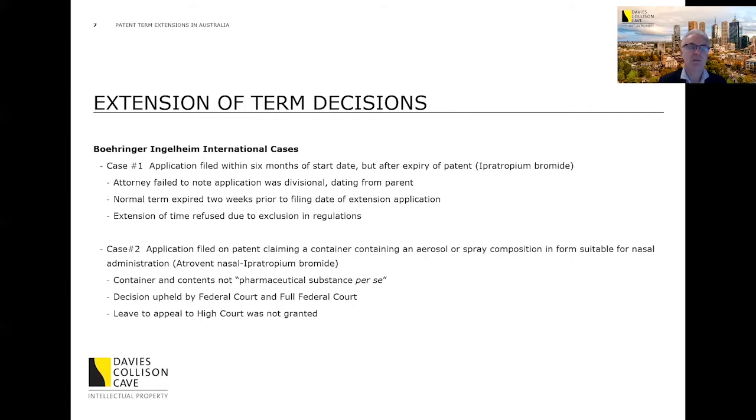Now, unfortunately for Boehringer Ingelheim, the patent expired 2 weeks before that transitional deadline in July. And so when the patent attorneys went to apply for the extension, the patent had already expired. And the reason it expired was it was a divisional application that had a term that was counted from the date of filing of its parent and not the date of filing of the divisional. And this was overlooked and the request was filed late.